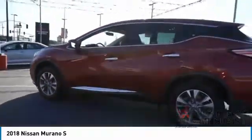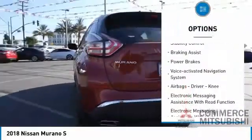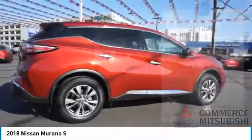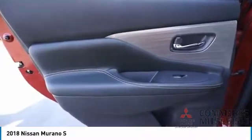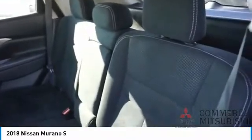Here are some of this vehicle's great options: power windows with safety reverse, traction control, stability control, braking assist, power brakes, voice-activated navigation system, airbags, driver knee, electronic messaging assistance with read function, electronic messaging assistance with voice recognition, cruise control. This vehicle offers reliability and good looks at a great price.